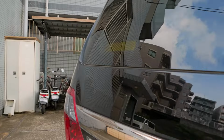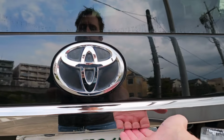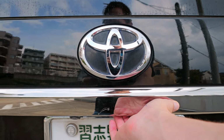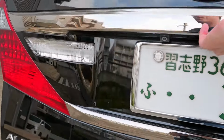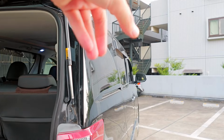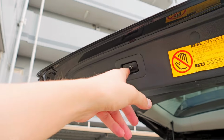Okay, on to the interior now. This has a powered door, which oddly for the powered door, you can't use the power function when you're here. It opens by power, like the latch is powered, but you have to pull it up to get it up. When you're in the car, you can push a button and it'll come up. It's kind of weird that that button doesn't exist here. You can close it with a button, but you can't open it with a button.